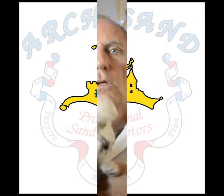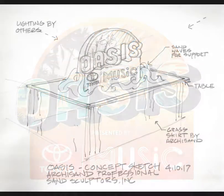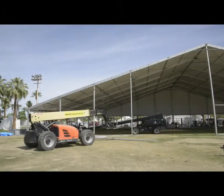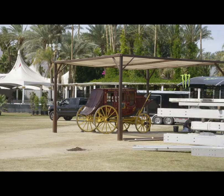Let's go right to the 10th best project for 2017. Coming in at number 10 for 2017 is a project we did for the Stagecoach concert out in Coachella. And that concert is attended by hundreds of thousands of people.